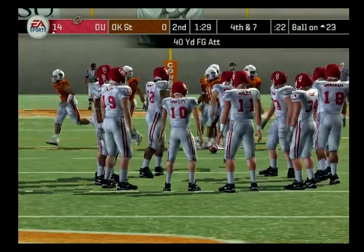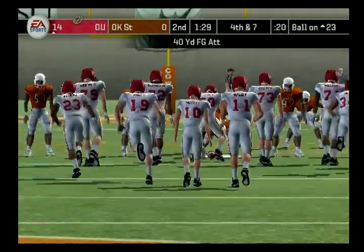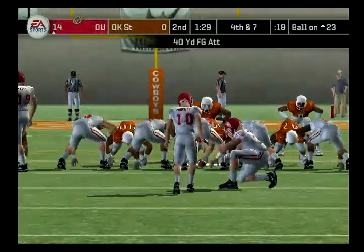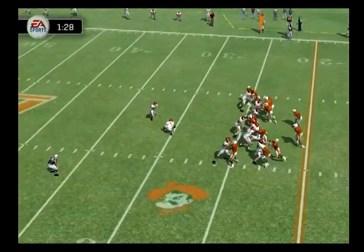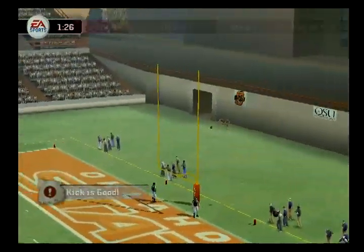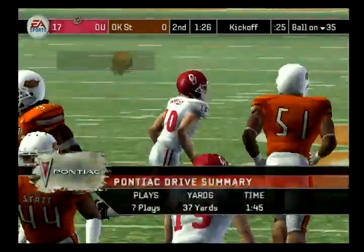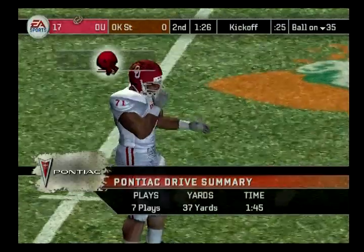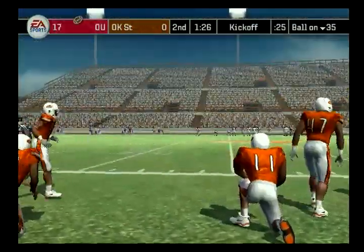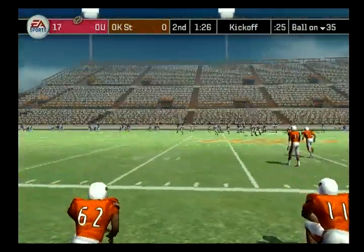It's fourth down. The ball's on the 23, so this will be about a 40-yarder. The kick is up. And it's through the uprights. He looked pretty good kicking the ball there. Yep, the kicker did a good job of keeping his head down and striking the ball right between the goalposts for a long field goal.